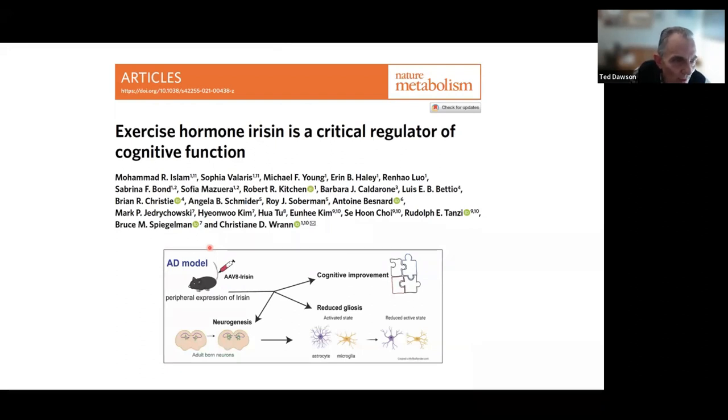was they showed that the exercise hormone irisin in mice enhances cognitive function. What they did was they made a virus that overexpresses irisin. They injected it in the tail vein of a mouse. The virus goes to the liver and the liver then makes irisin. The irisin then gets in the bloodstream, crosses the blood-brain barrier, and had beneficial effects in the mice.